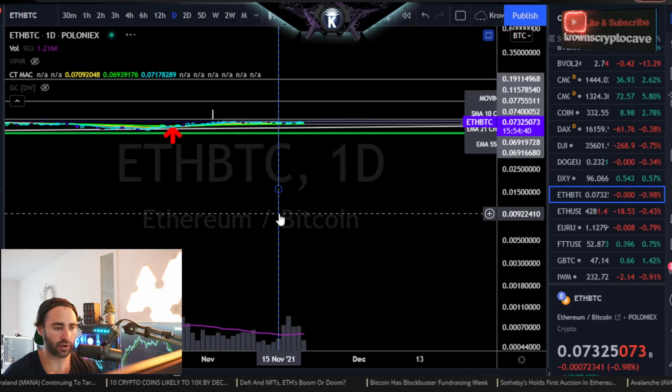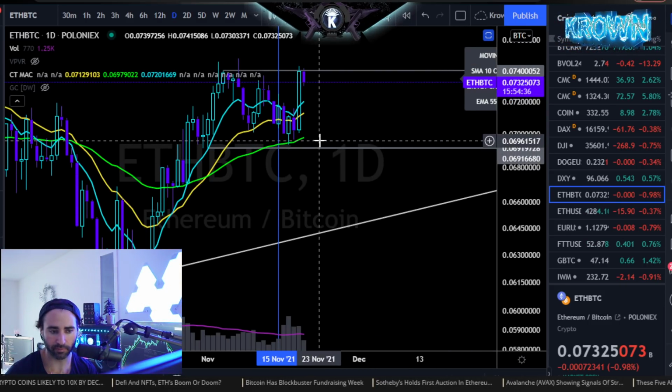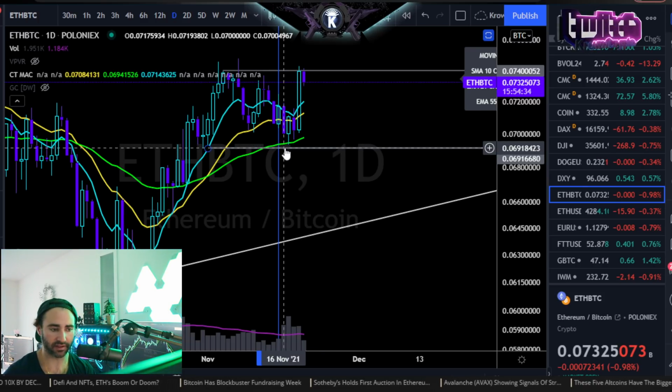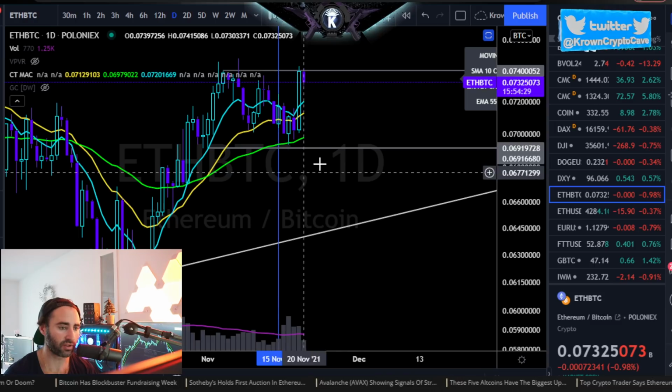But of course, no trade idea is complete without an invalidation point. And in this case, it's very simple. Below 6.9 million satoshis on that last higher low, yeah, it gets invalidated. Until then, looks good to me.